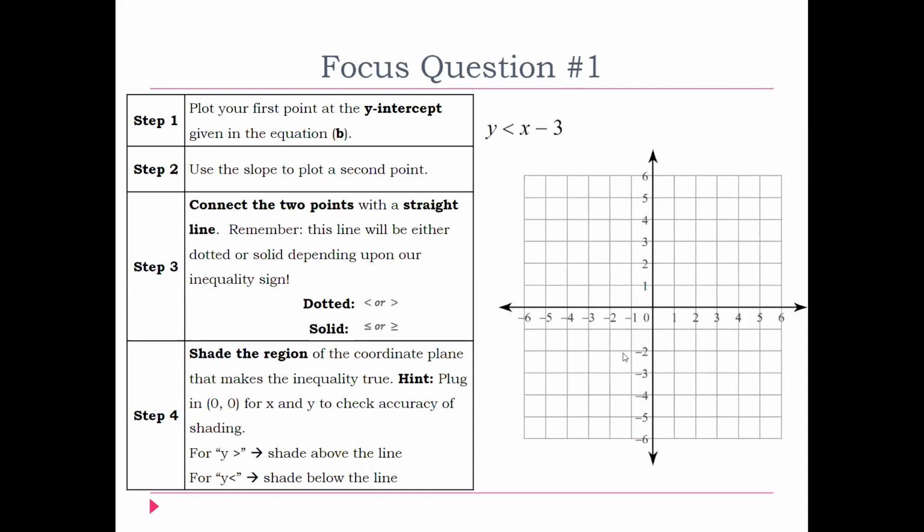On this one, my slope is 1 because there's no number in front of x, but that means 1x. So m is 1. I go down here to -3 on the y-axis for my y-intercept, up 1, over 1. This dashed line is going to run upwards to the right, and my shading is going to be below it because it says less than.